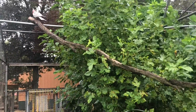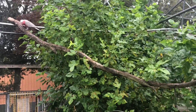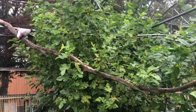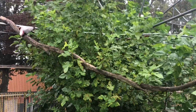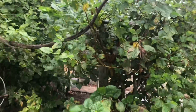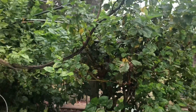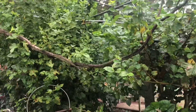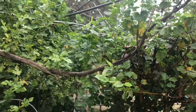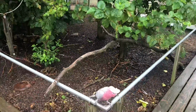Now, the rose-breasted cockatoo in there, he likes to think he is the star of this enclosure. That is a bird that usually spends most of his time on my head, at least when I am in the aviary. Now, this is also a planted aviary. One of the nice things about having a large outdoor space like this is that we can grow trees. These are mulberry trees for the most part. The top of this enclosure is going to be about 16 feet tall. It is made out of repurposed greenhouse hoops.